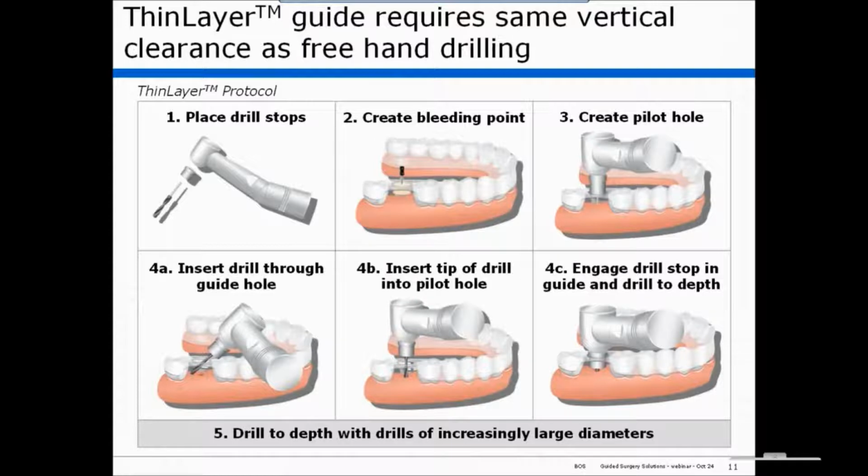Then the drill, we use a Salvin spear drill, is inserted through the guide. The drill stop engages the guide hole, and you can now create a pilot hole. The tip of the drill goes into the bleeding point and creates a pilot hole. You then place your 2 millimeter pilot drill, and you insert the drill through the guide hole, but you can do it at an angle.